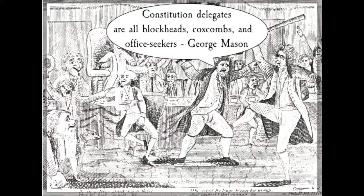But what did not fade away was a stream of vilely worded handbills about the delegates of the Constitutional Convention, going back to George Mason.